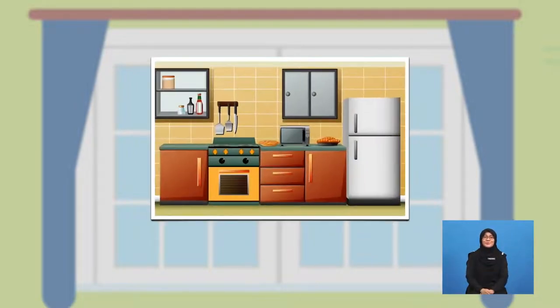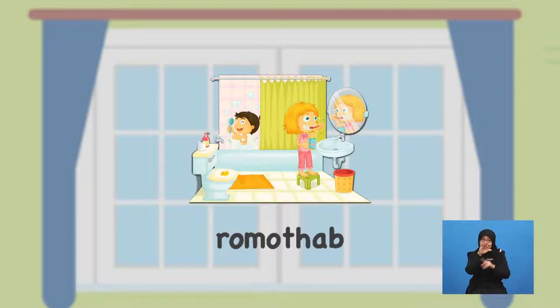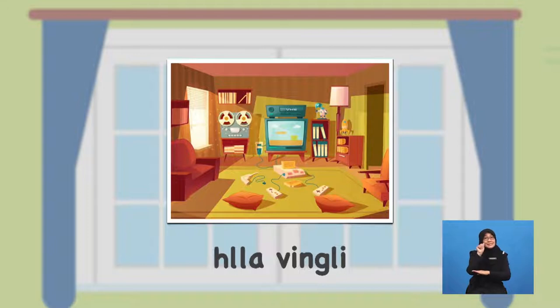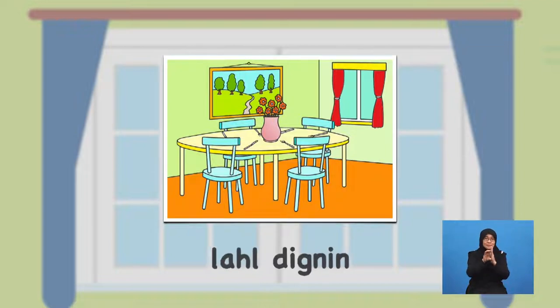Next, can you guess what is this called? All right, now look at this one. This is a... Good, now try to guess this one. It is a... Now, let's try with this one. This is a... Great! Now let's have a look at this one and guess, where is this place?